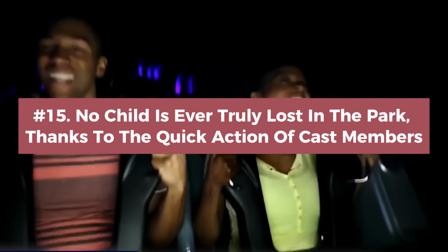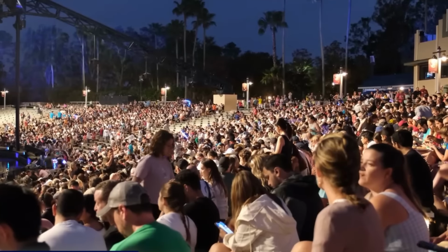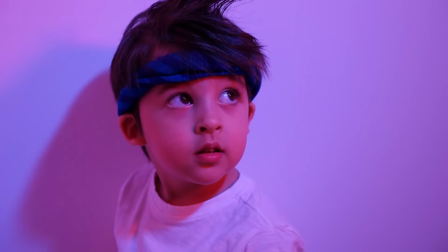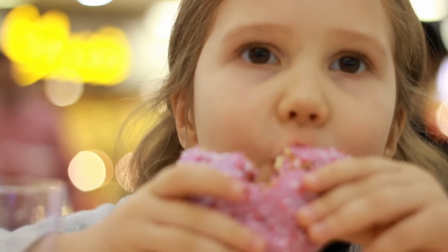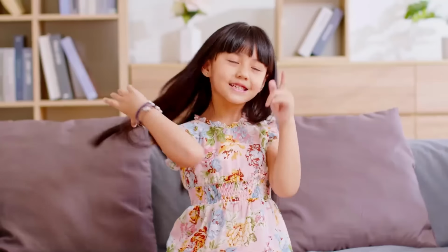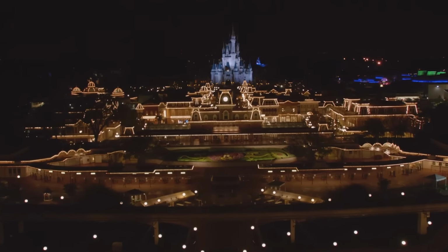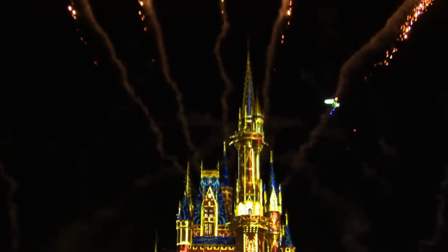Number 15. No child is ever truly lost in the park, thanks to the quick action of cast members. In a bustling theme park, it's not uncommon for children to wander away from their parents. But when this happens, staff members are trained to transform the situation into an adventure, suggesting that it's the parents who are lost and awaiting rediscovery. This approach helps to soothe and reassure the child. Should a parent report their child missing, a dedicated lost child hotline is available for staff to coordinate a search.